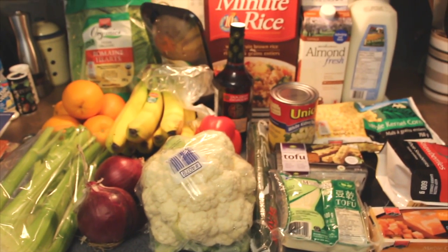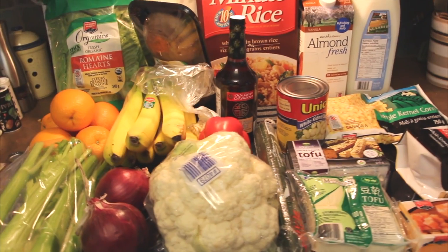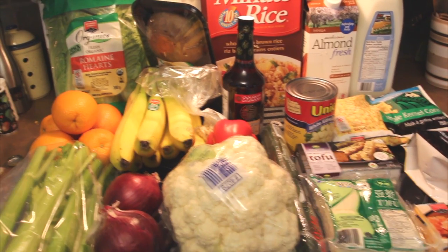And it is about lunchtime now. It's 1, so I don't know what I'm going to have, but I'm going to eat something from this. So we will see what I'm going to use.